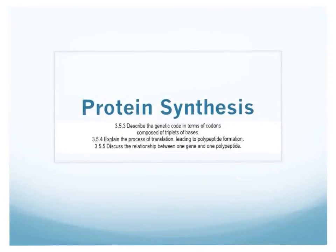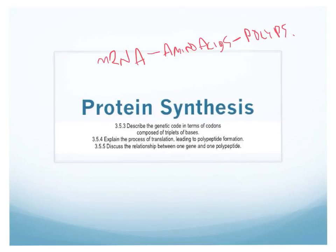Now that we know how DNA can make mRNA, which will travel out of the cell to help create proteins, we're going to see how we go from mRNA to amino acids to polypeptides to proteins, which ultimately determine the traits that our body has and expresses and what makes us us.